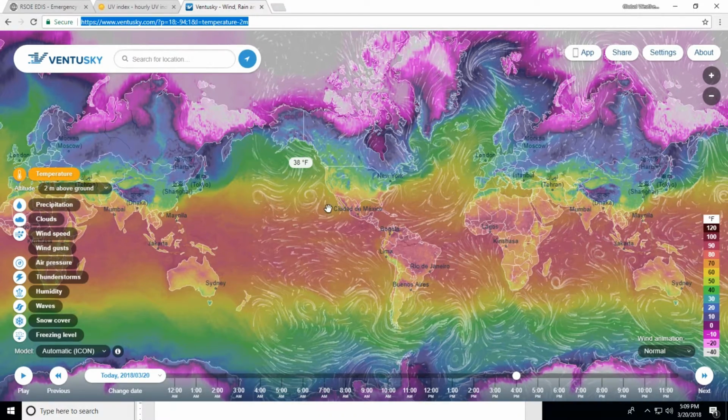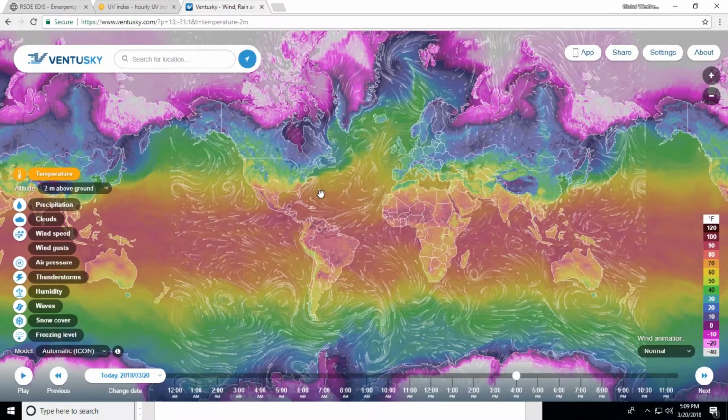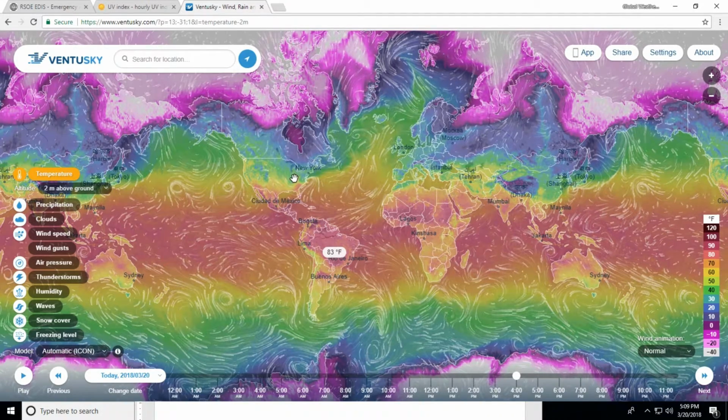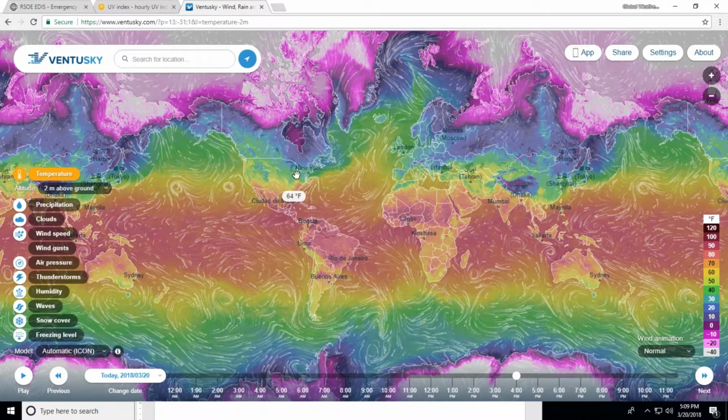What we're going to look at first is temperatures. And if you see here on a global scale, the temperatures are very extreme, especially with this map. I can put my mouse and it's 83 in the middle of South America, and then in the United States it's 30 degrees. And look at the extremes. I mean, a 30-degree change, you could be traveling in shorts and then go into a sweater in North America.